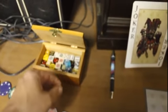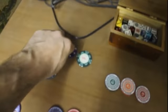Like there's a grid, there's a lure, there's, which one is this? I don't even remember. All sorts of cool stuff in there. I got a whole bunch of chips. These are just random. These are from Ad Magic, and this is just one that I found somewhere.